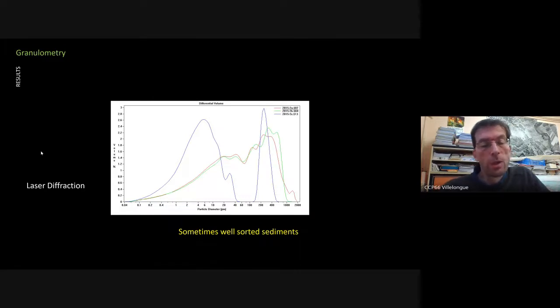The other curve represents more diverse sediments. Either it's the sample, because with laser diffraction you only need a really small quantity of sediment, either it's your sample that is mixing different layers, or the layer itself is composed of many different sizes of grains. And so these are different interpretations that you have to check with micromorphological research, for example, in the same layers.